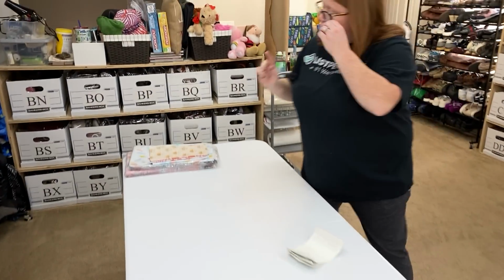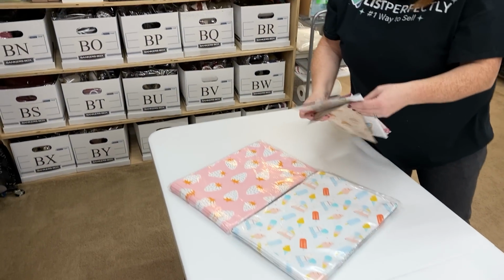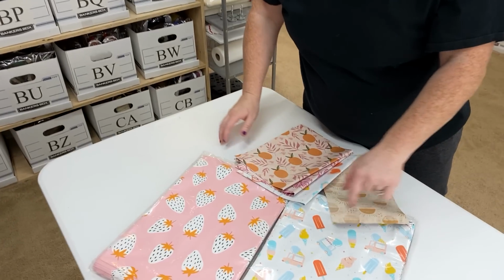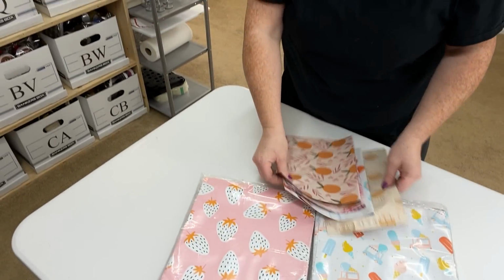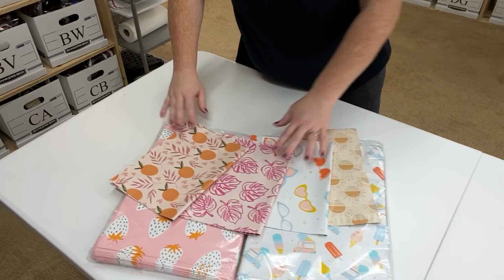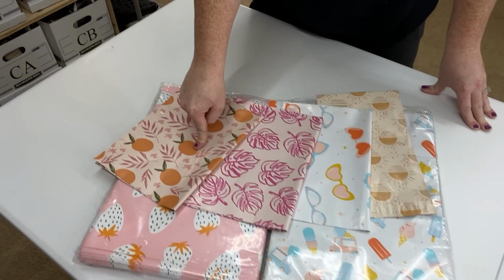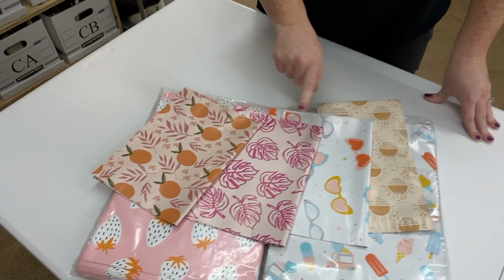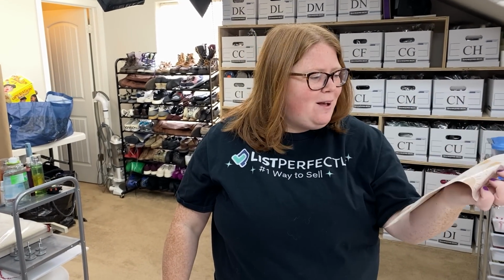So that's awesome. The new shipping hit mailers just came, so I'm going to use some of these today, but I'll show you really quick. Got my 2 faves, the ice cream cones and the strawberries, and then she sent me a sample of the rest. The newest ones are the sunglasses, leaves, and I believe these are oranges. And this one, the suns, were in the last drop. But I didn't know that they had 6x9, so that was cool.